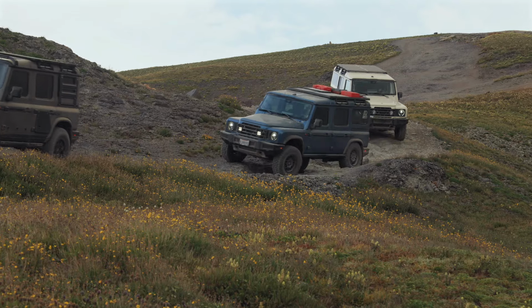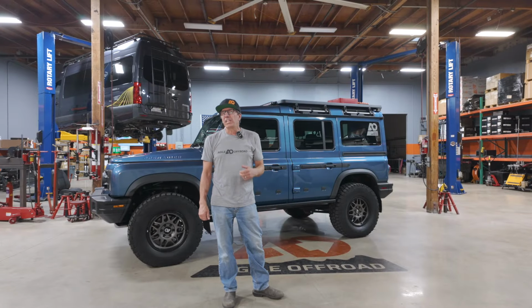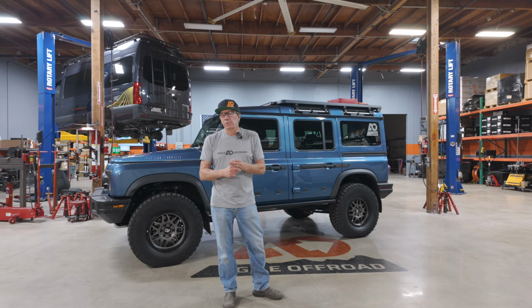With all the capabilities that the INEOS Grenadier has coming stock, we can enhance on that. We can tailor it to the way that you like, from suspension, wheels, tires, interior, power systems, all that. Agile will have you covered.